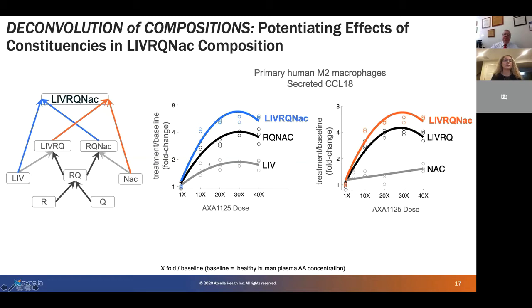And you can see the effect of LIV now on CCL18, which is an anti-inflammatory cytokine produced by M2 macrophages, and RQ-NAC as well. You can see that both of them induce this anti-inflammatory cytokine to a certain level, but the combination of LIV, RQ-NAC is higher. Now we can construct this LIV, RQ-NAC by combining NAC with LIV, RQ. You can see that NAC is inducing CCL18 to a certain level, and LIV, RQ is inducing a certain level. But when we combine those two together, we have a much stronger induction of the anti-inflammatory cytokine.